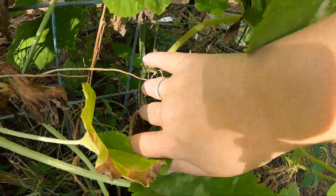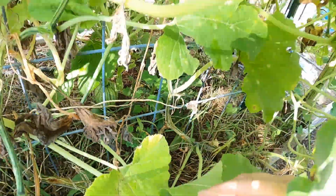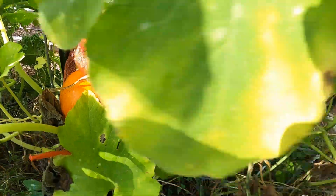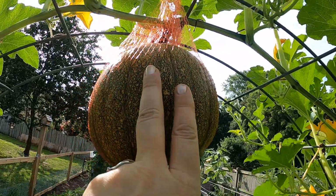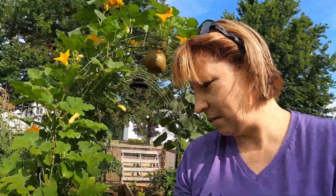We do have another pumpkin right there that we just discovered last night, and so we have that one and this one that's nice and orange. We're waiting for it to fall off because I want to give it as long as I can. And then this big mamma jamma right there. It's a big pumpkin. It's a pie pumpkin, so I'm surprised it's that big, but I'm happy too, so we get lots of pies out of that one.